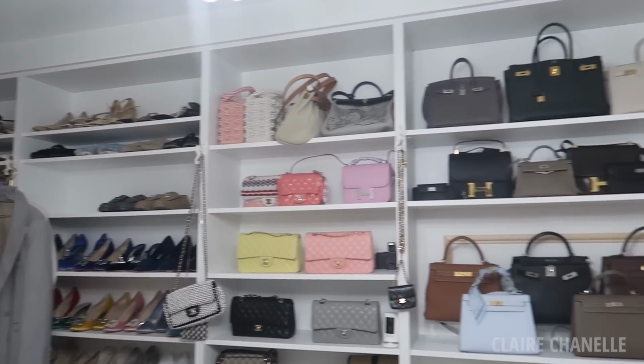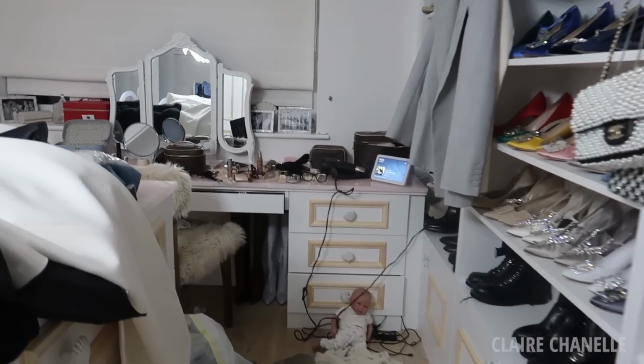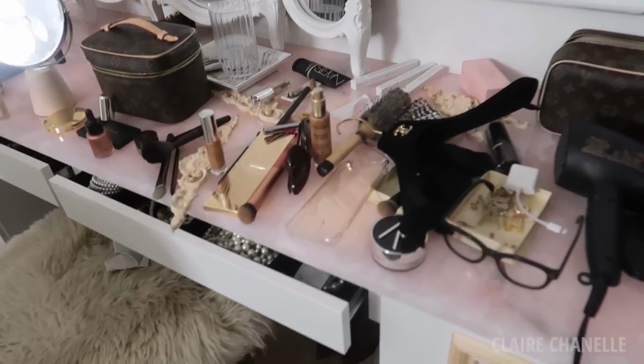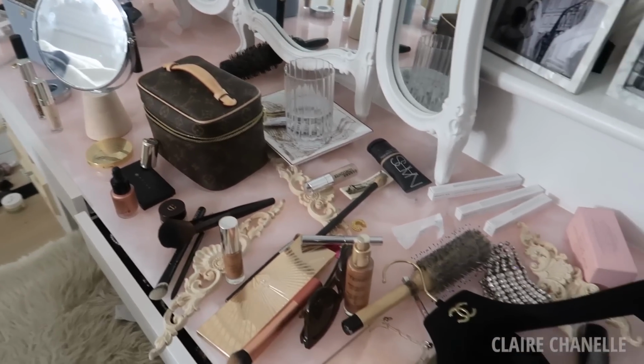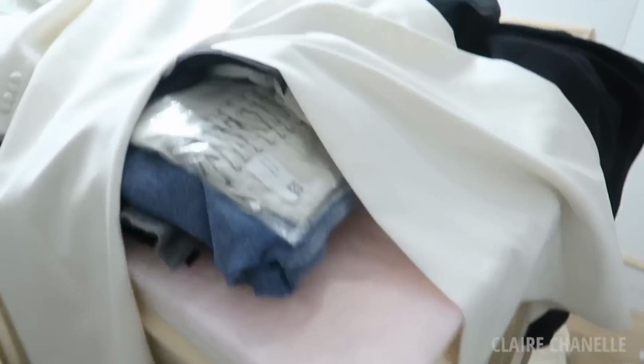I'll link where I'm selling those below. So I did all of that. I cleaned out all of this, all of my wardrobes. I cleaned out all of the wardrobes here. Excuse the random baby. That's Honore, he always plays with him when I'm doing my makeup. This was me getting ready earlier. I was in such a rush, but there's some of my favourite products there. And I need to put all of this away.